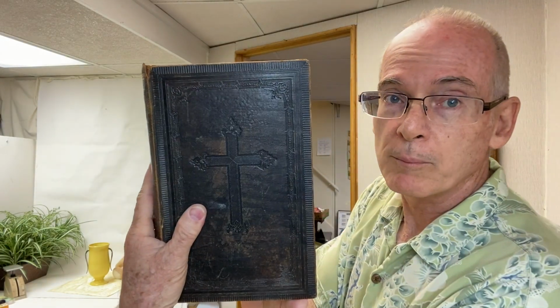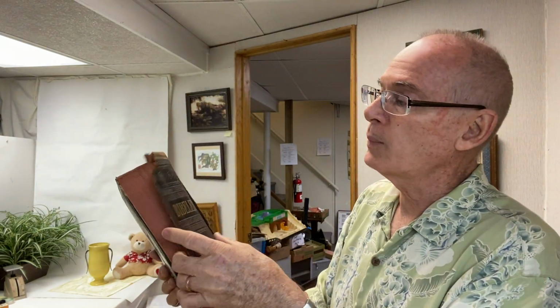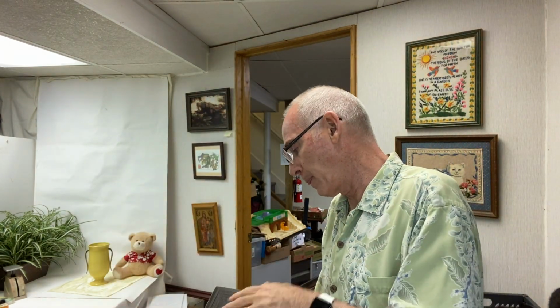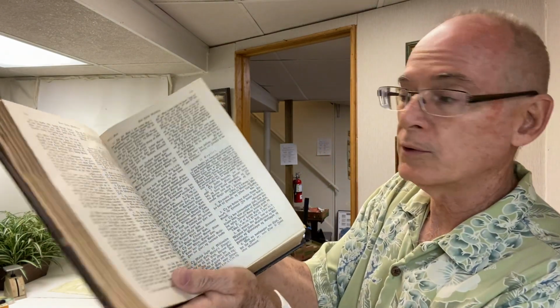But the other book I found, which was exciting, was this Bible. It's a Norwegian Bible. Unfortunately, the spine is only connected by a little bit on top. But the interior is in excellent condition. The binding is still tight. The pages are in beautiful condition. This is published in 1903.